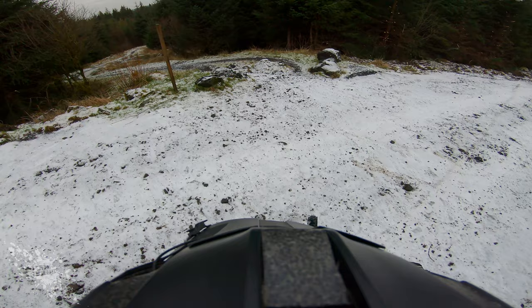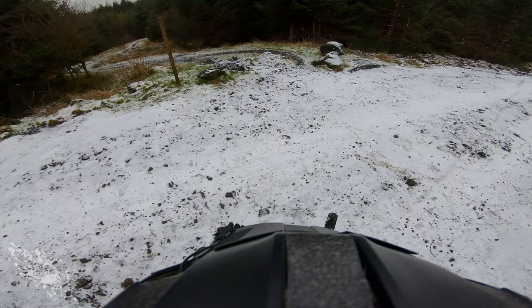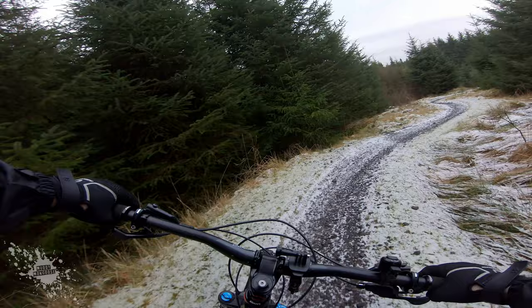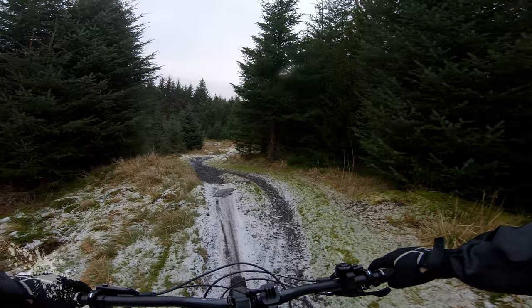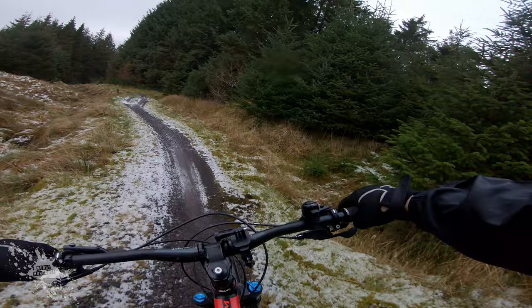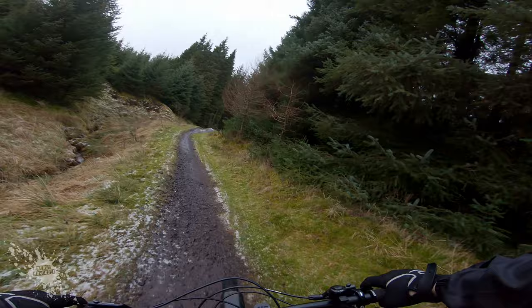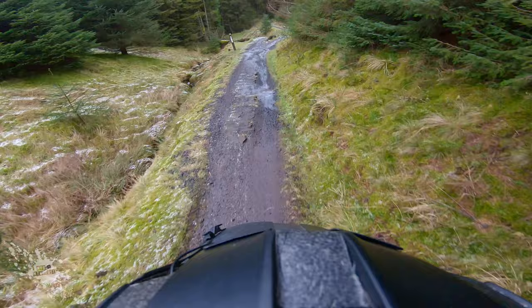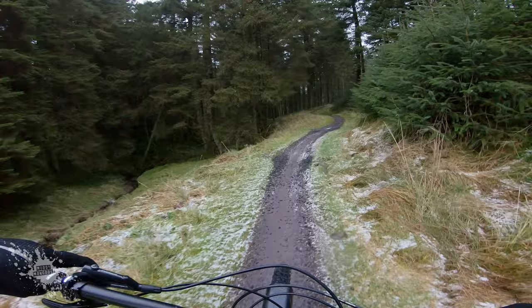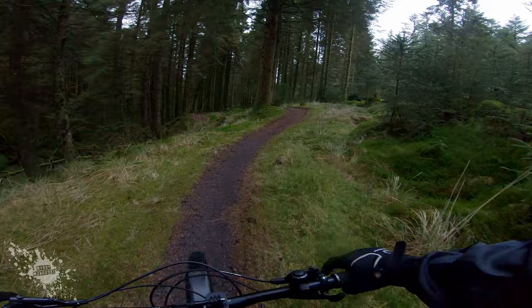I think I'm gonna go down this wee rocky entrance rather than going around this little looping side. Could be foolhardy because it's covered in ice. There we go. Whoa, nice berms. Oh, whoa, icy it is. A very icy thing. Whoa, it's so slippy. That was so slippy. A wee uphill bit. That was a bit sketchy, that bit. Ice.